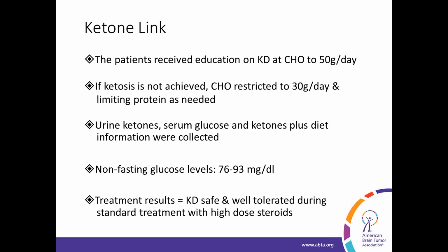Treatment results showed that the ketogenic diet was safe and well tolerated during standard treatment with high-dose steroids. That's really, really important. Those high-dose steroids that we talked about earlier actually infuse the body with glucose. So this showed that even with that glucose, we were able to keep their glucose levels lower and that we were able to achieve ketosis.